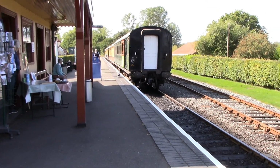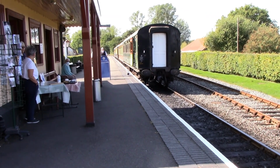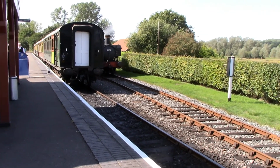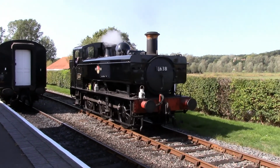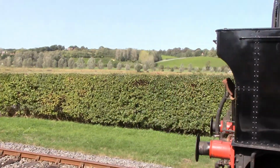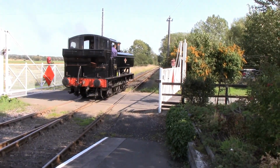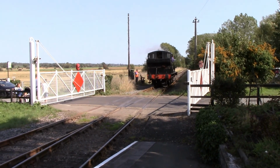And also, you've seen the Yank 300, you've seen Northiam number 25, and now we have our third back in steam. Here's the Great Western Pannier, the Great Western design Pannier 1638. And it's good to see that back in steam again.